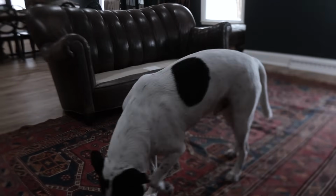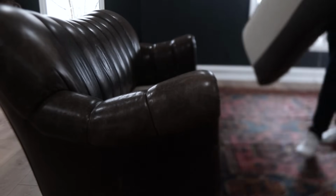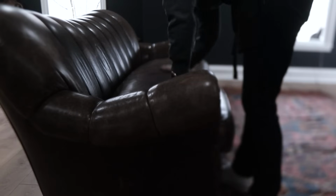Thank you, babe. My husband's brother gave us this leather love seat when we bought our home, and it's been sitting downstairs for the past few years, not being used. And I think it goes really well with the oriental rug and overall look of the room.